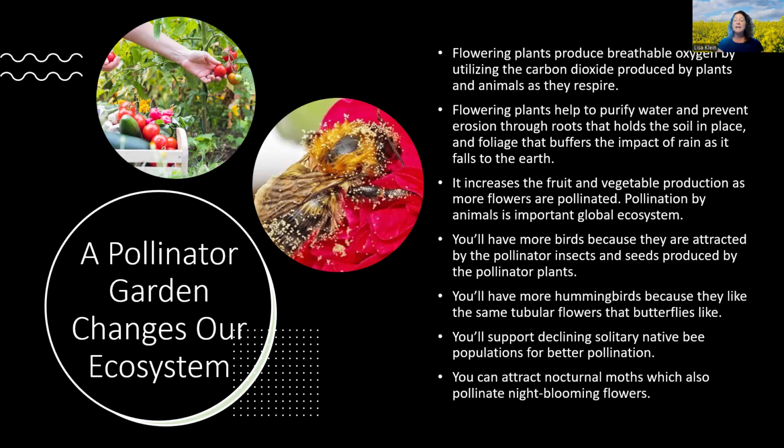You'll have more beans. I know, for a long time, colony collapse disorder with honeybees was a big thing, and that was really all over the news. And it's not just honeybees, it's solitary bees and all the other pollinators. So the honeybees do the heavy lifting. They're very, very efficient at it, but there are a lot of other pollinators out there, and they deserve to be just as important and talked about as those honeybees.